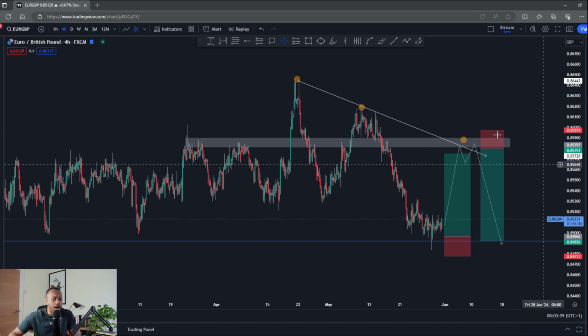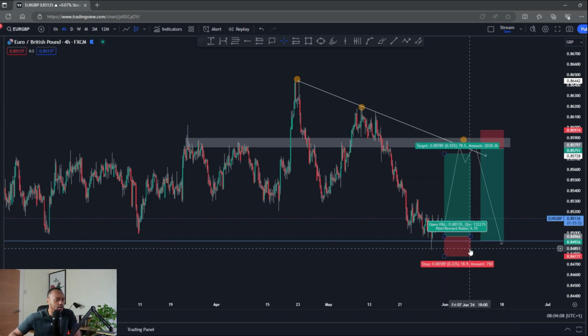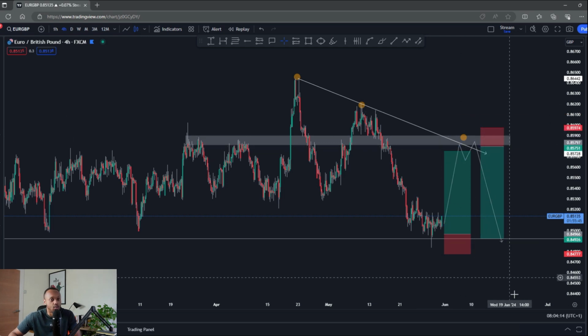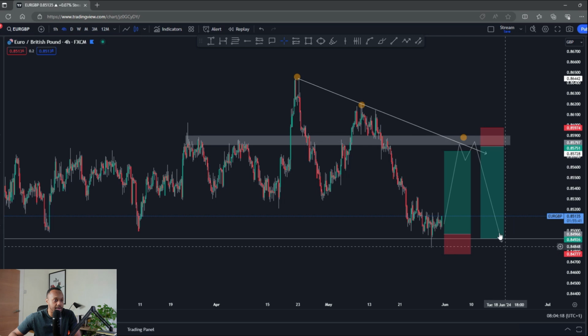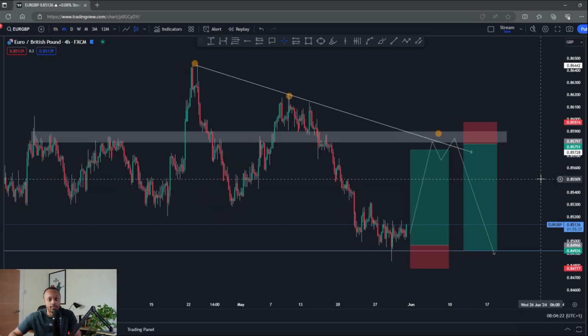So I'm eager with the shorts with euro pound from 0.858, but the buys do look good as well, and risk reward looks pretty good as well. So it makes sense. Of course, it's up to you, but this is what I'm looking at for euro pound, a big move up and then a sell off as we approach that big level of resistance. So that is the analysis going into next week for euro pound.